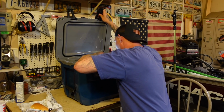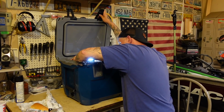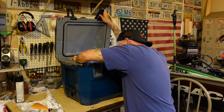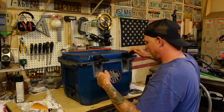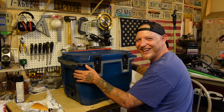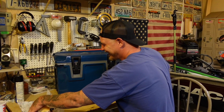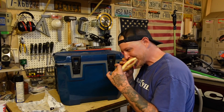The light. I can't get over the light. Sticker in here. I love the color of this thing. I love it. Need to eat my sandwich. I'm excited. I'm not eating my lunch here.